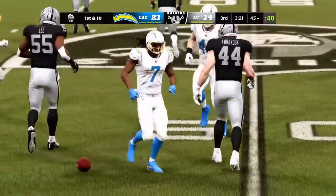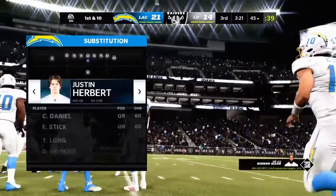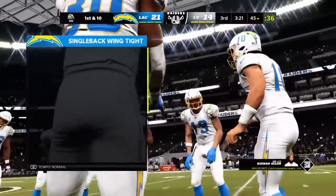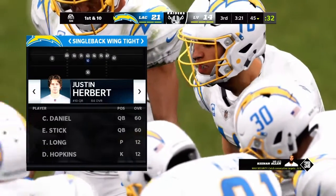And it'll be Charger football here as they take over. Now we'll look at the Chargers offense. They get ready for their first possession of the second half. And following the interception, we'll see what they can put together on this drive.